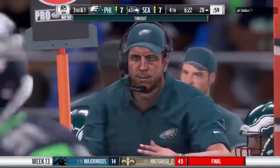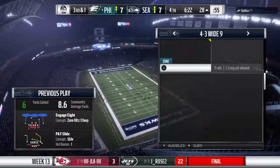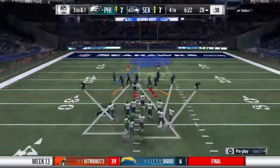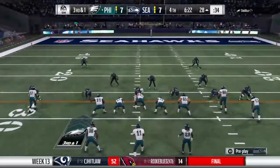And now prior to this 3rd and 1, we're going to get a timeout here. It's just their first. They'll be down to 2 remaining as we step aside here in the 4th quarter. The Eagles on 3rd down, just 1 for 5 to this point. They're up against a 3rd and 1 situation.